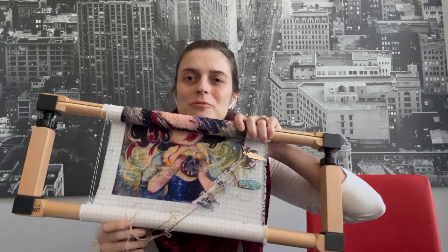I was putting my stretcher bars back on, and so that's how it looks.